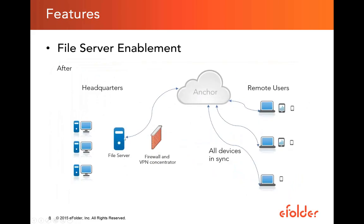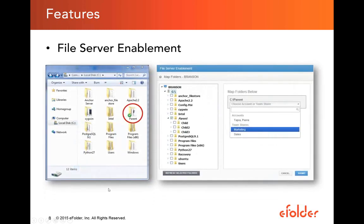With Anchor, you're able to actually map the file server or cloud connect the file server, and then map folders on the file server to team shares in the Anchor service, so that remote users' content is synced in real time back to the file server. Remote users are in the know and are able to access critical content from the file server, and everything stays in sync. And the way you do that is you simply identify folders on the file server that are mapped logically to team shares in the Anchor service, and in that way everybody, remote or headquarters personnel, can stay in sync.